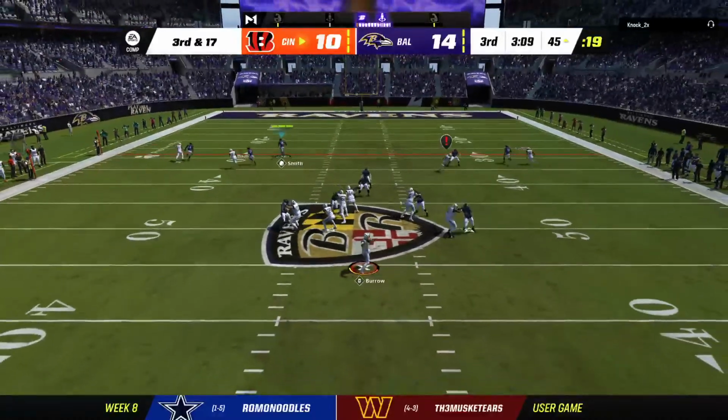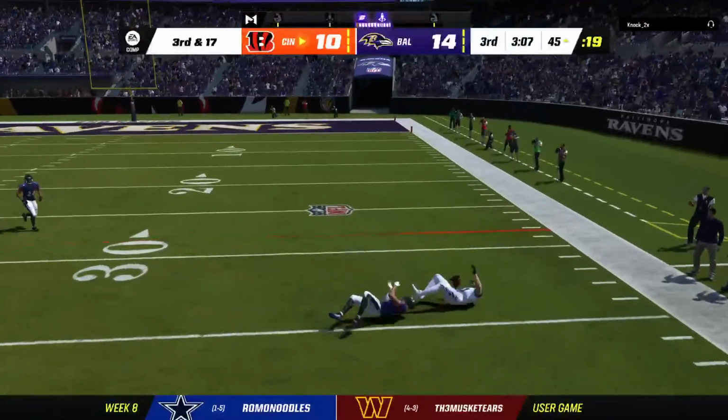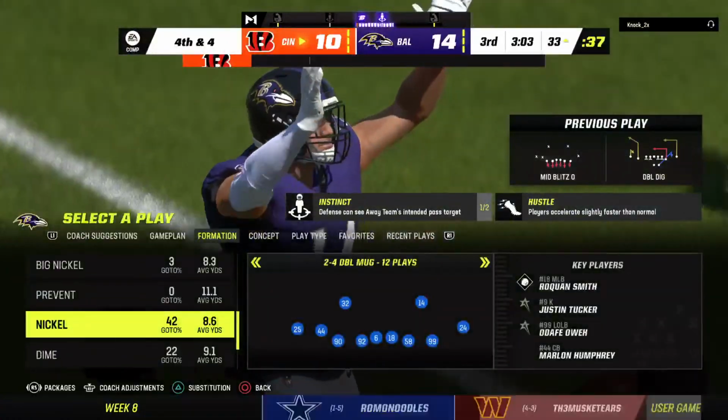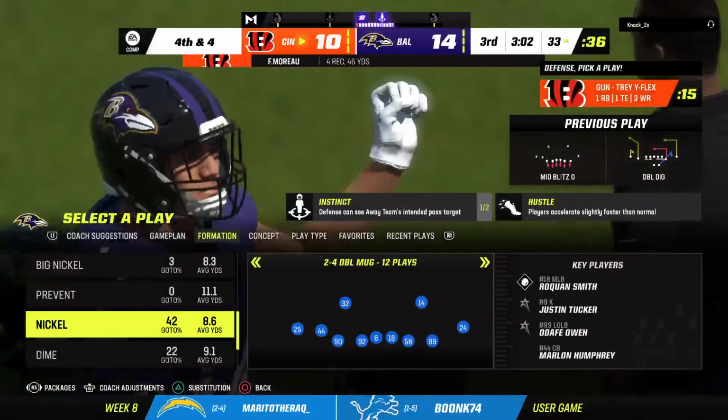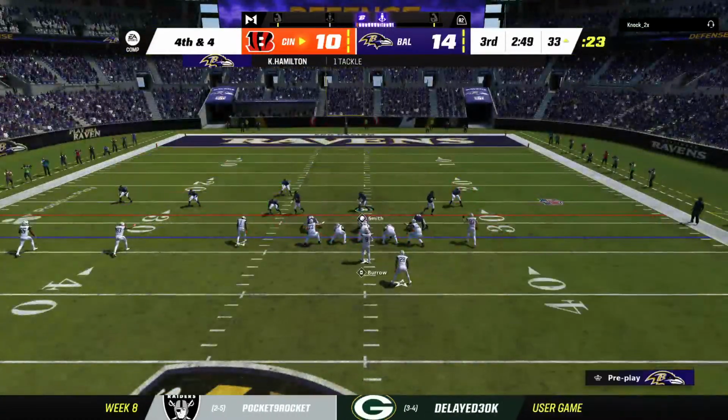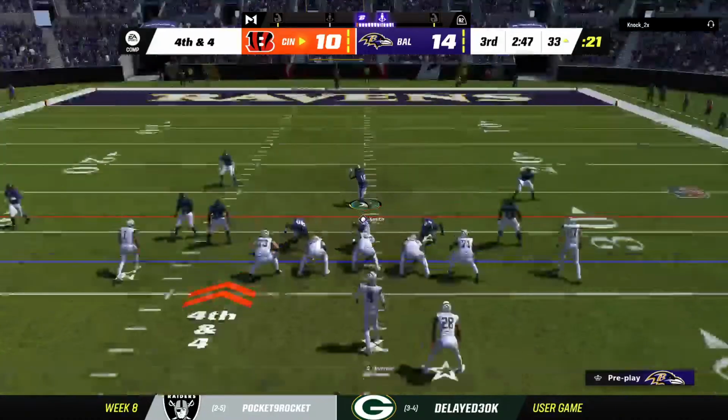Now on 3rd and long, they'll look to throw. Catch made, it's Moreau. And this play comes to a halt at the 33, and obviously that's well short of the first down. It'll be a gain of 12, but it will also lead to 4th down.